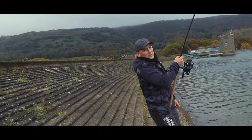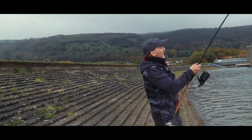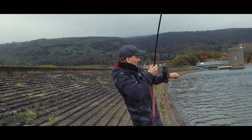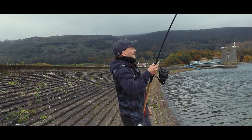This is one of those ones where I'm fishing a weedy venue. I gave it a few pulls and a few twitches. As I put it in, it clipped out. Picked up the rod. Didn't feel like anything there at all. Gave it a few twitches, nothing. Put it back in again. Just as I said it, it clipped out again.